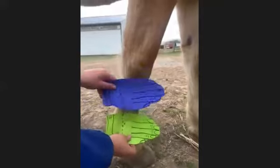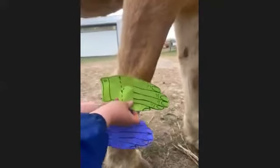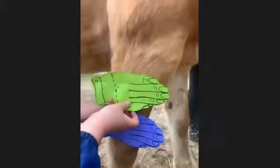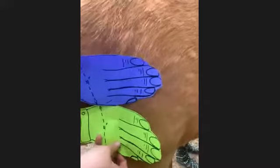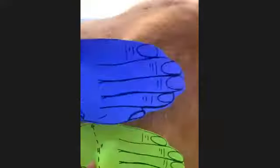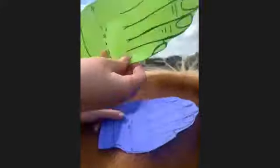I think I was a little bit off. Let's do this again. Okay. One, two, three, four, five, six, seven, eight, nine, 10, 11, 12, 13, 14. Here, Tessa, stop eating. She's actually closer to 15 hands.